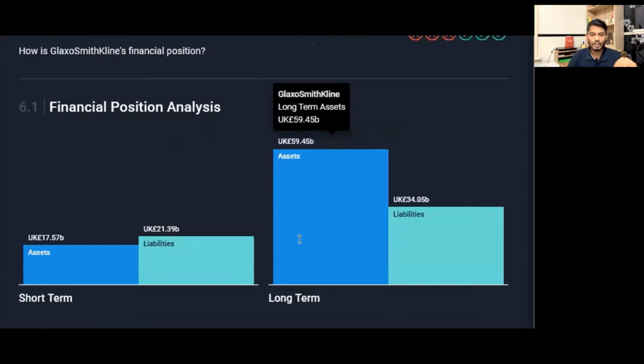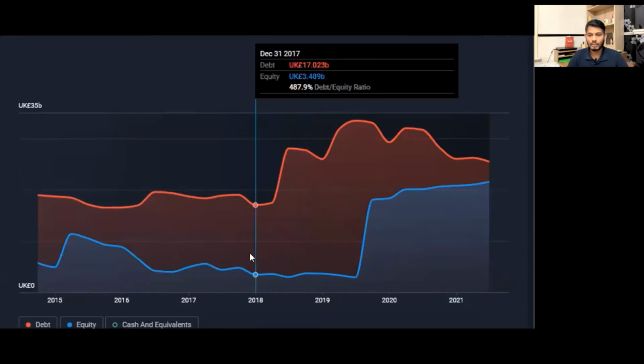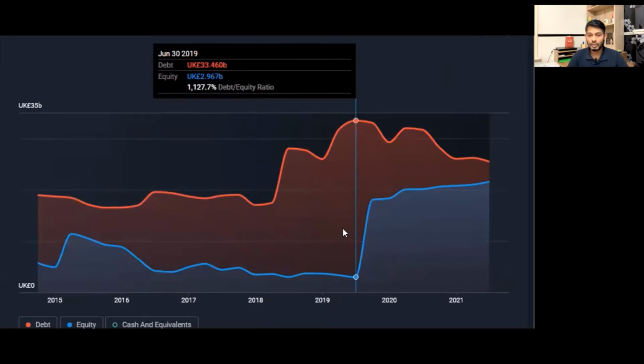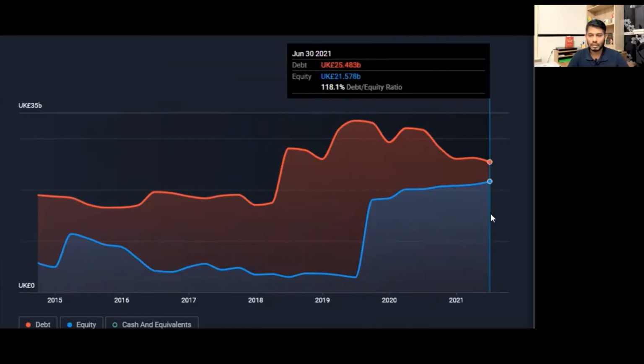So at the moment, why is the stock price really down? The reason behind it is they have a huge debt level. So lots of people are thinking, oh, that's crazy, this company can go bankrupt. Actually, that is not the truth. This is one of the very old pharmaceutical companies from the UK. You can see in 2018 their debt to equity ratio was 487%, and it kept growing, and in 2019 it was 1127%. So they had huge debt at that moment, but afterward you can see the debt went really down. It's 118%. So you can see there's a significant change happening from last year to this year. So I think maybe next year or in a couple of years they're going to catch up. The equity is going to be higher than the debt.